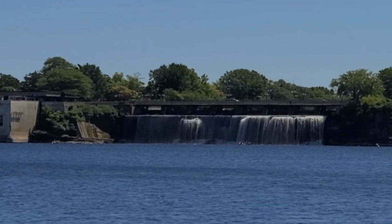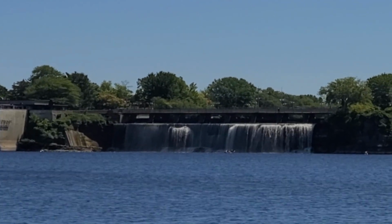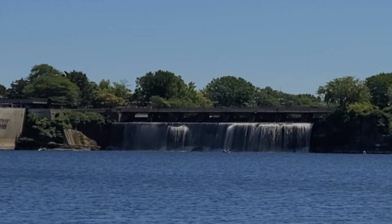So that's one of the earliest descriptions of this area, and it's a description of the richness and the interest that the area held.